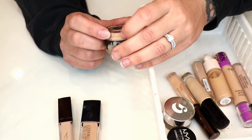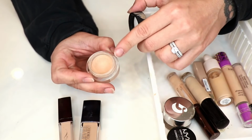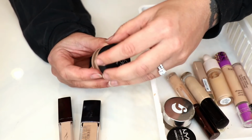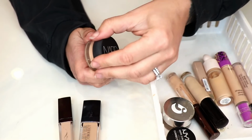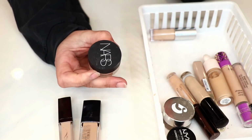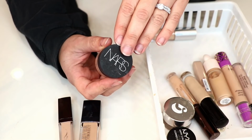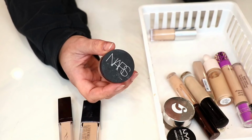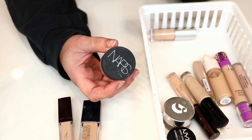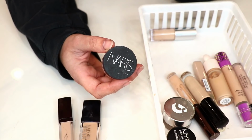And then the NARS Soft Matte Complete, I have the shade Custard. This is such a good one. This is another one I'm surprised I haven't panned. I use this if I'm spot concealing, or if I'm in a rush and think, shit, I gotta get my concealer done, I'll put this on my under eyes too. But my favorite part of this is to spot conceal, like an acne scar above my lip, or just hyperpigmentation. I like this formula because it's a little bit more stiff, even though it's still creamy.